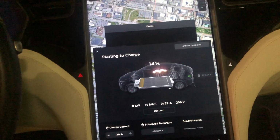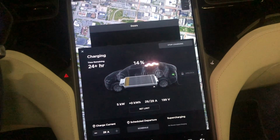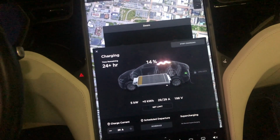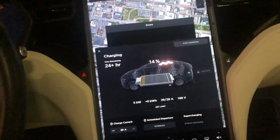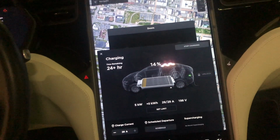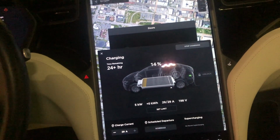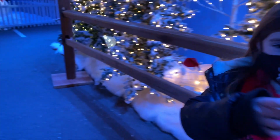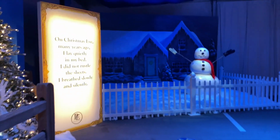Well, it's green. 38. Nice, it's going 5 kilowatts. That's pretty good. Should get us a decent amount before we go home, so we can make it to the next Supercharger anyways. I thought I was gonna have to run to a Supercharger, but I don't think so. End up going to get to the Polar Express.